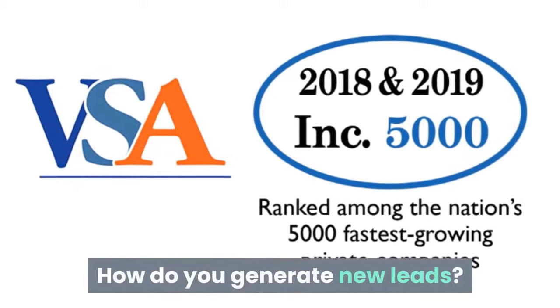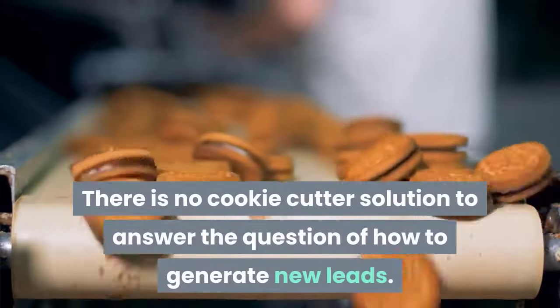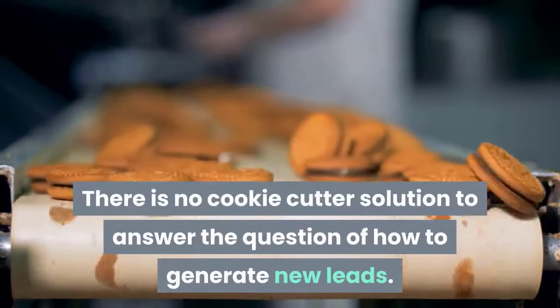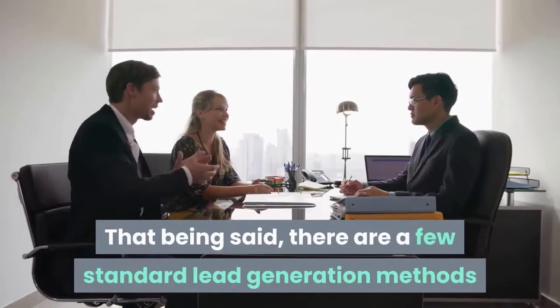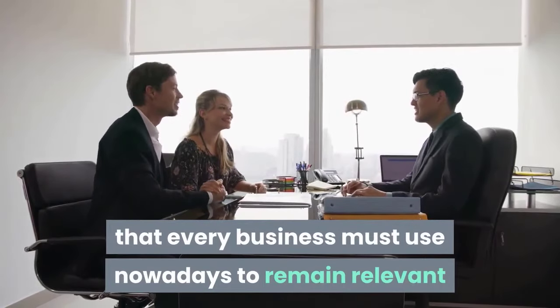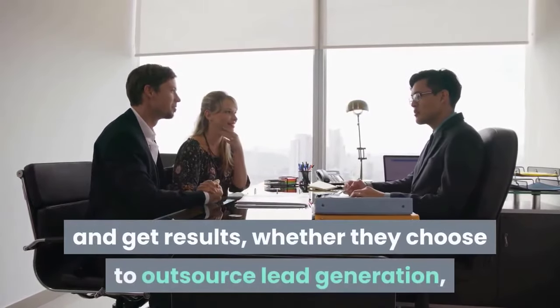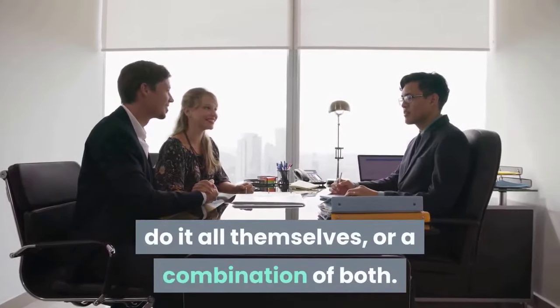How do you generate new leads? There is no cookie cutter solution to answer the question of how to generate new leads. That being said, there are a few standard lead generation methods that every business must use nowadays to remain relevant and get results, whether they choose to outsource lead generation, do it themselves, or a combination of both.